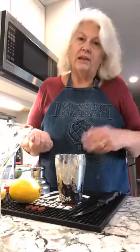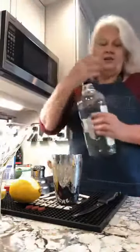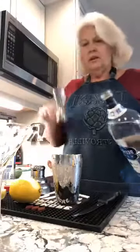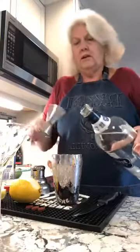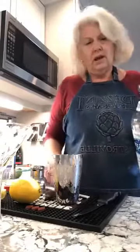Now, the one thing with the Cosmopolitan is, technically, it's not a martini if it's made with like a citrus type vodka. It has to be made with plain vodka in order to be considered a martini. But that's how I prefer it anyway. I use 2 ounces of plain vodka. One and a half, 2, okay.